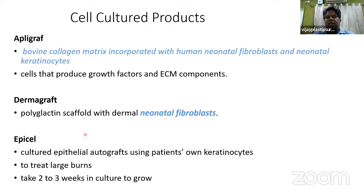Cell cultured products include Apligraf. Apligraf is a bovine collagen matrix with human neonatal fibroblasts and neonatal keratinocytes. Cells that produce growth factors and ECM components are usually used here. Dermagraft is a polyglactin scaffold with dermal neonatal fibroblasts. Epicel is a cultured epithelial autograft using the patient's own keratinocytes to treat large burns.